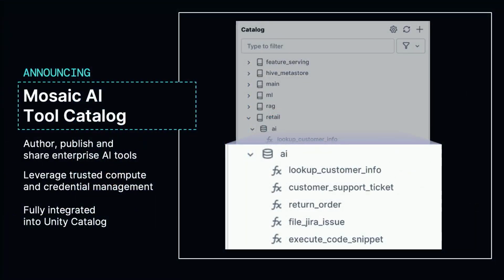What this lets you do is it lets engineers and scientists in your teams author tools. They can build those tools on top of secure compute abstractions, and then they can publish those tools for use by other people building AI applications inside of your company. So this can separate the usage of tools from the authoring.